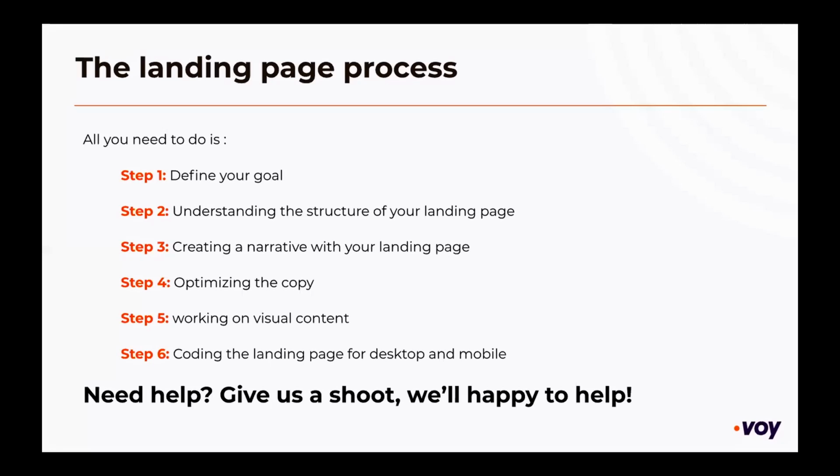And that's really understanding the structure of your landing page, creating a narrative with your landing page, optimizing the copy, understanding the copy and the promotion to offer is so important here. Working the visual content, making sure it looks pretty, making sure it looks good. And then again, coding the landing page for desktop and mobile. You can potentially get away with maybe just mobile, a lot of traffic is just mobile these days. But again, it's always best practice to do both.